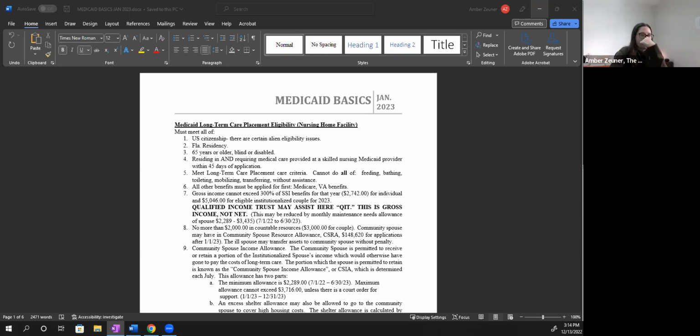Okay. Amber, were you going to say something? Just to make sure I understand, when they have the QIT set up and they have an excess amount, you would deposit all of the income, including the 2742 plus the excess, into the QIT, and then the QIT just writes a check back for the difference? Right. So if our trustee is, let's say, the daughter, who's also the agent under power of attorney, every month she's going to write a check out to the facility for the total income less $130, because you're allowed to keep $130 every month.